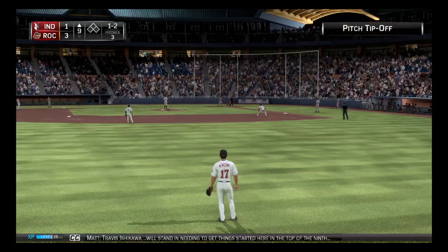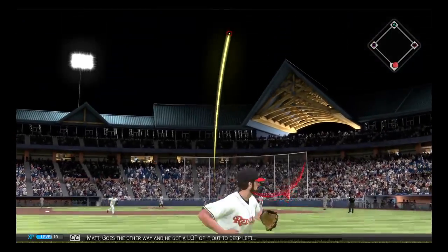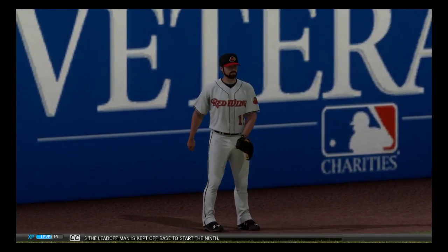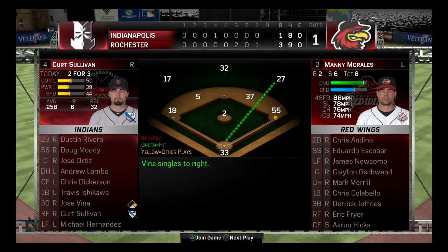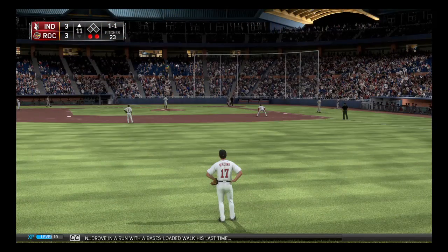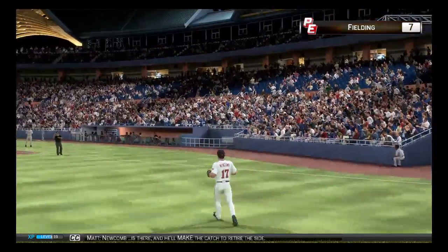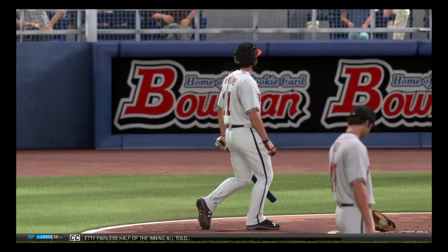Travis Ishikawa will stand in, needing to get things started here in the top of the 9th. Goes the other way, and he got a lot of it out to deep left. And not the start they were hoping for, as the leadoff man is kept off base to start the 9th. Now batting, third baseman, Jose Vina. Dustin Rivera will dig in. Drove in a run with a bases-loaded walk his last time. Here we go, guys. And this is lifted in the air out to left. Newcomb is there, and he'll make the catch to retire the side. Pretty painless half of the inning, all told.